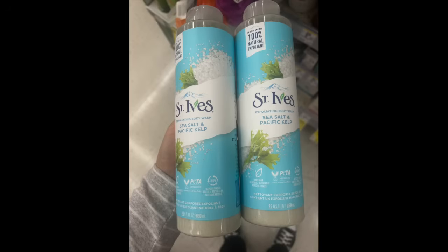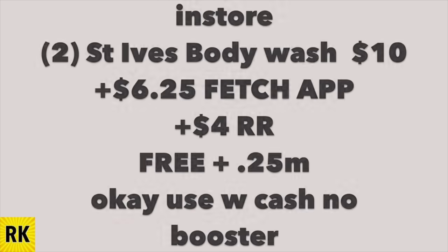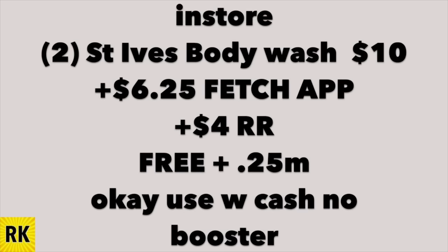But with Fetchtopia, we are getting back 3,125 points per body wash. So that's like 6,000 altogether. So 2 of these is $10. Getting $6.25 back from Fetch, one $4 register reward, making these 2 body washes free and a 25-cent moneymaker.